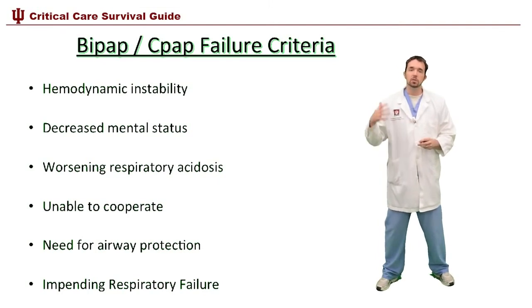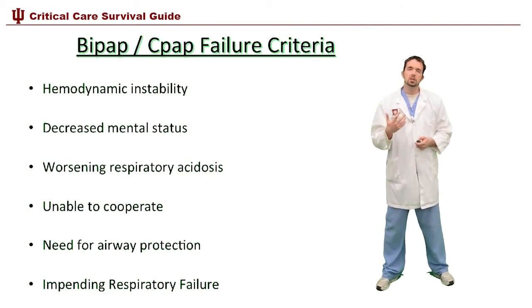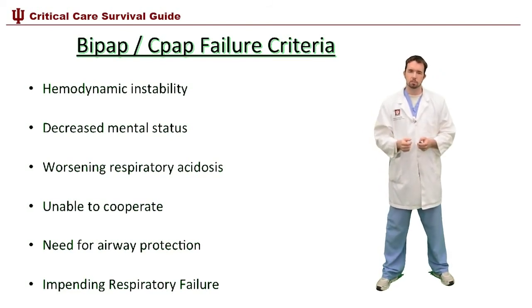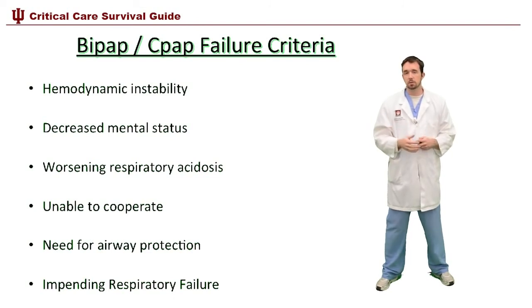There are some things you need to know about non-invasive ventilation about when not to use it. It should not be used for these reasons: hemodynamic instability, that is if the patient's hypotensive; decreased mental status if the patient can't gag or protect their airway; if the patient has worsening respiratory acidosis in spite of already being on non-invasive positive pressure ventilation; if the patient won't cooperate, they keep pulling their mask off; or if the patient has impending respiratory failure based on lab or clinical criteria.